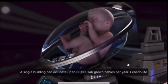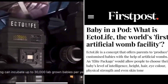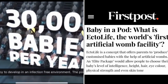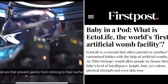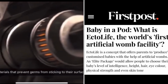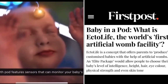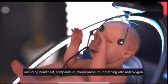Now, that is the end of the video, but I do want to share an article from firstpost.com, and it says, "Baby in a Pod, What is Ectolife? The world's first artificial womb facility." Ectolife is a concept that offers parents to produce customized babies with the help of artificial wombs. An elite package would allow people to choose their baby's level of intelligence, height, hair, eye color, physical strength, and even skin tone.